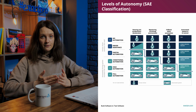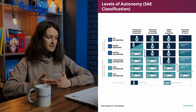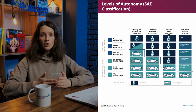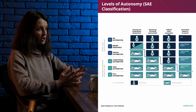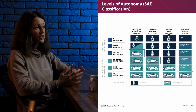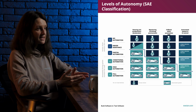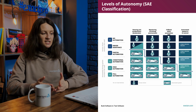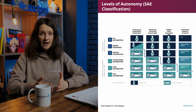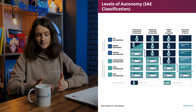Level 2 goes a step further and offers both steering and brake and acceleration assistance. So both of these features are on at the same time. Levels 0 through 2 necessitate the driver's control even if the support features are engaged. The driver steers, accelerates, and brakes as needed to maintain safety. The next 3 levels, however, describe situations where you are not driving if the automation features are engaged, even if you are in the driver's seat.